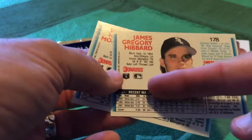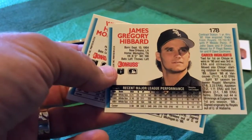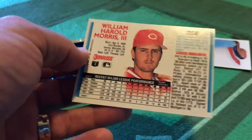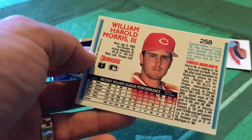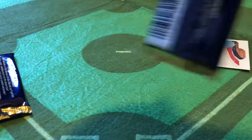You can see the black of the White Sox uniform bleeding in here and kind of making it hard to read some of those stats, whereas the Hal Morris card here was definitely not the case, although you might have to squint a little bit with that dark red and the black. Now let's open up the second pack here.